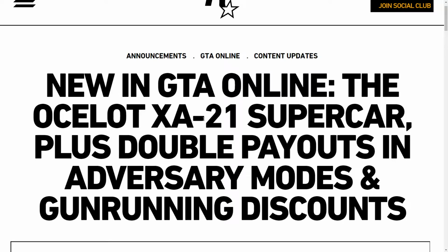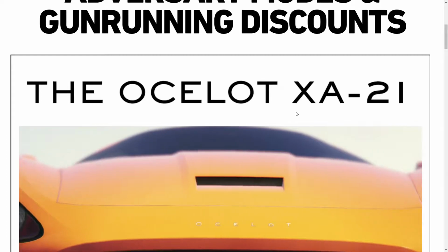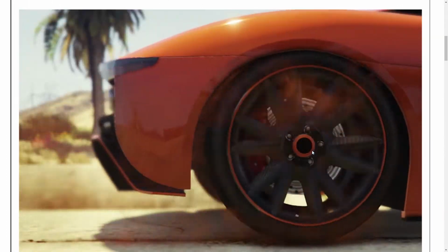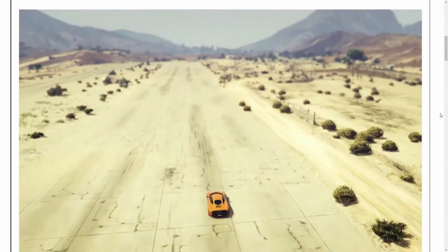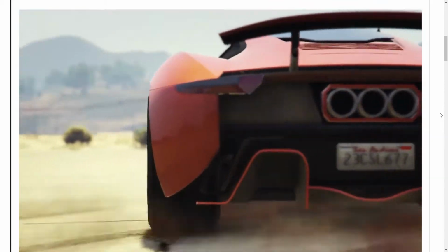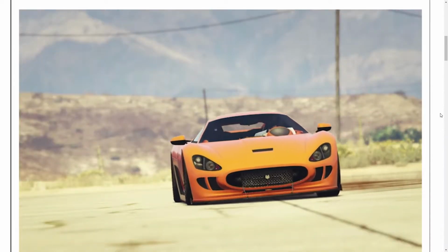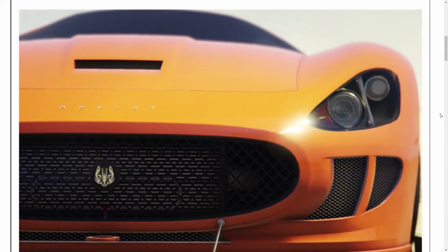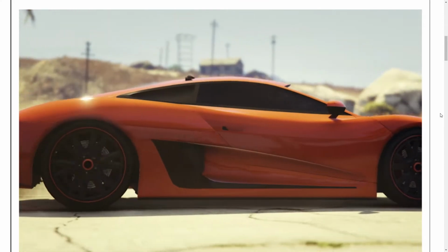Here's Rockstar's Newswire post for today, August 15th. It's called "New in GTA Online: the Ocelot XA-21 supercar, plus double payouts in adversary modes and gun running discounts." Ocelot XA-21, there it is. Very nice. Looks good, see that? That's an automatic spoiler. I don't know if there are options to change it, so if you buy one, you might want to leave it as the stock spoiler option. A lot of the ones that have the automatic spoiler are very cool, so you might want to leave that there.